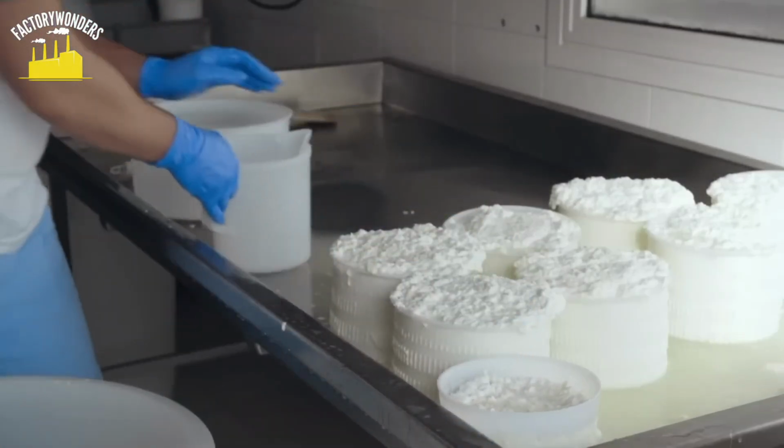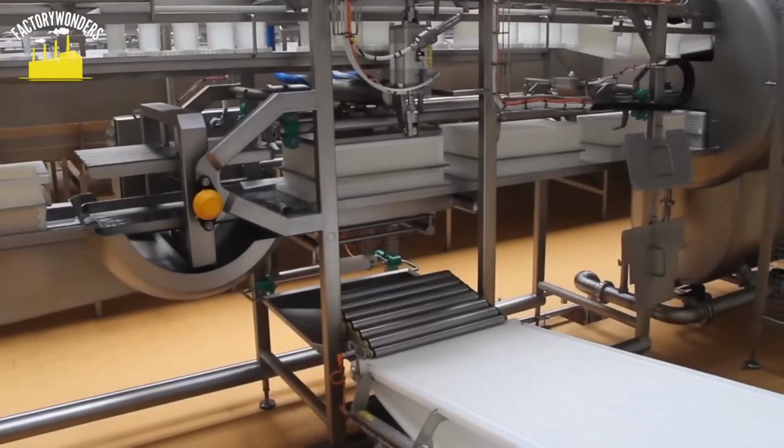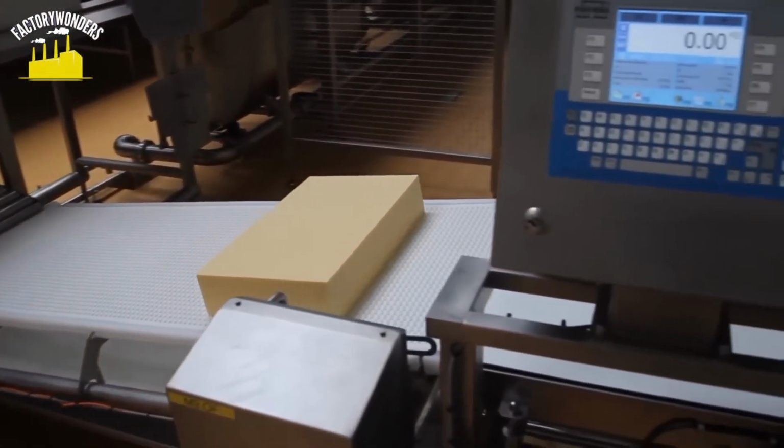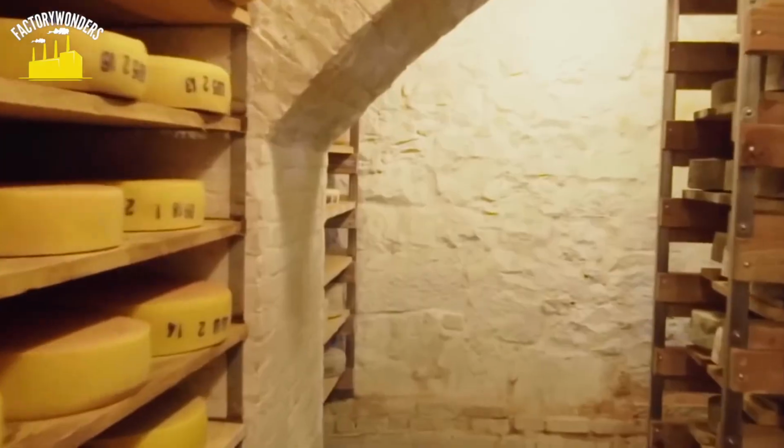Next, the semi-hard cheese spends 2 days in a brine bath before entering a drying and ripening chamber. Here, bacteria-driven process continues, much like in the aging of wine and cheese. And finally, the cheese is wrapped in a special film that allows carbon dioxide to escape while keeping oxygen out. Why so? To prevent mold and yeast growth.